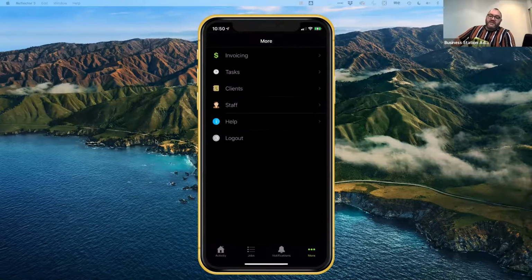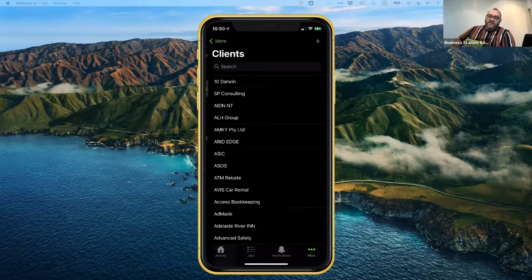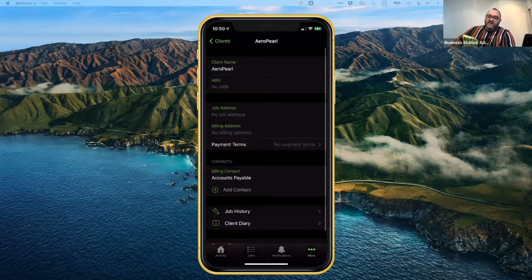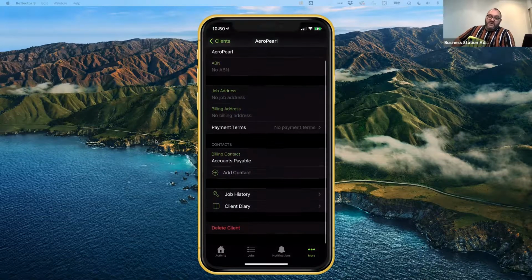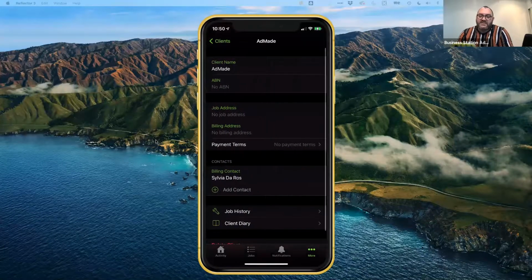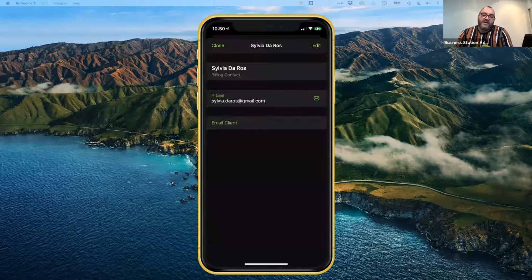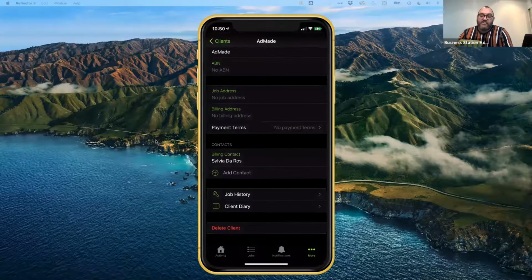And then I can look through things like the client list. So I can look at my client list, look them up if I want to call them. Let's just say we're going to Error Pearl. I can go on there and see their details if they were in there, which in this case they weren't. I can go to someone who is, which was the one for Ad Made, this one right here. So I'll see that Sylvia DeRoss is the billing contact, and I can go in there and see her email address. Now, if I had a phone number in there, I would also have that in there. I'd be able to see what her phone number is and then make a call directly from the app as well. And then I can see what my staff are.